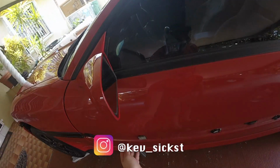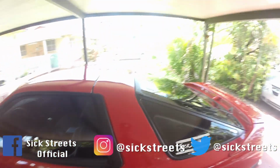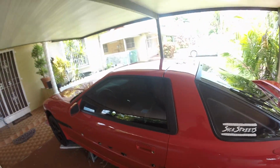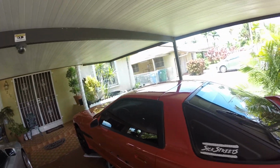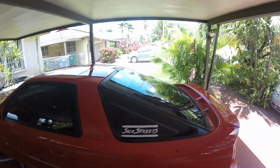Oh, I forgot about this. I actually took off this trim simply to replace it because the car was hit and the trim was a little bit wavy, so I decided let me replace it with the one I have. I still got to paint it, prep it, and then put that on. Looks a little ugly for now, but we'll get that taken care of.